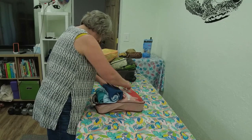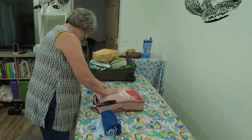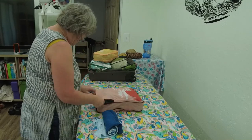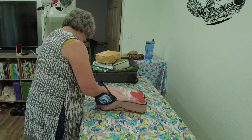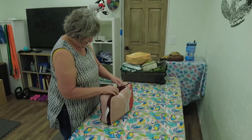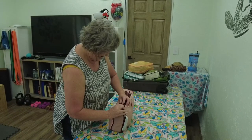That bag looks... it's not together yet. Hold on. I was going to say, that bag looks really full. It's not. Oh, okay. I've got to zip it up a little bit so I can stuff this last one in there. Otherwise, it'll be hanging out the end. Okay. All right, we're going to film her struggling to zip hers up.